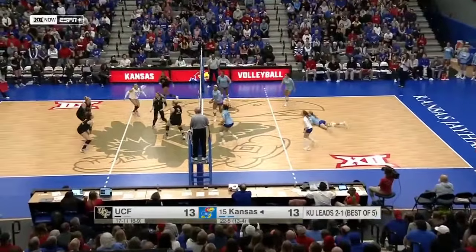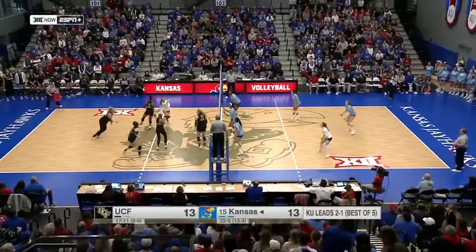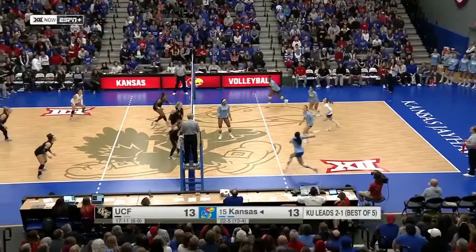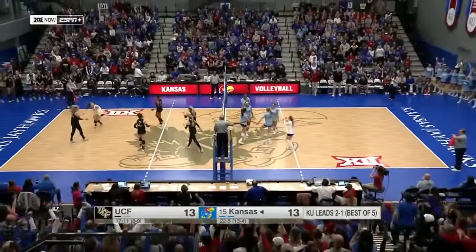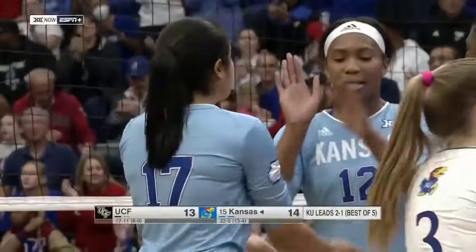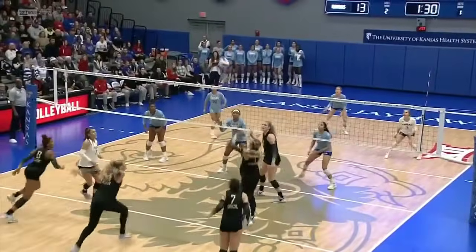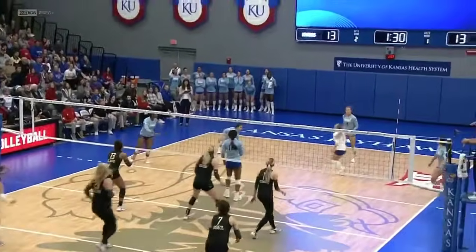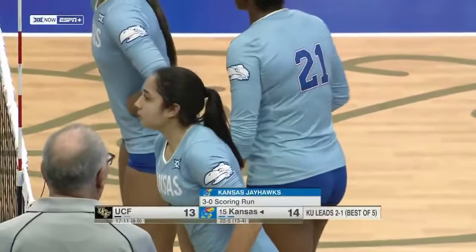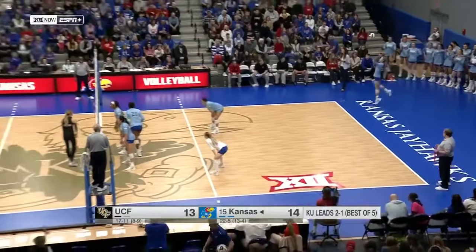Clark. Bien somehow got to that one. El Nadi with the block. Cameron Turner with a dig. El Nadi. Big point for Kansas. And the defense, Caroline Bien within that rally. I think Cameron Turner, the defense just doing their job, back row buckling in, and that is a tremendous back row defense right now between Burns, Bien, and Cameron Turner getting it done.